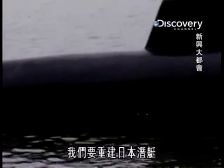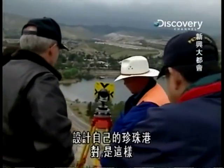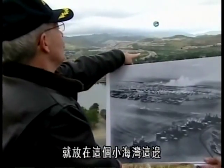We need to rebuild the Japanese sub. So guys, all we have to do is apply pressure to the front of it. Design our own harbor. Yeah, they are. So where are we going to put the bow at on this thing? And recreate this frame from history. That puts it right over in the little cove area.